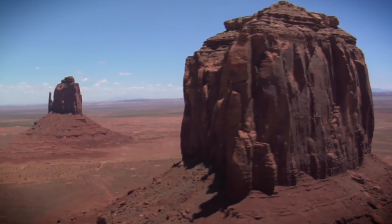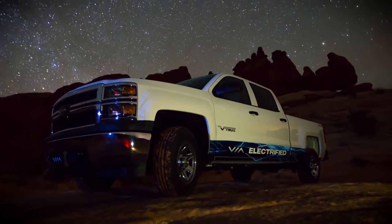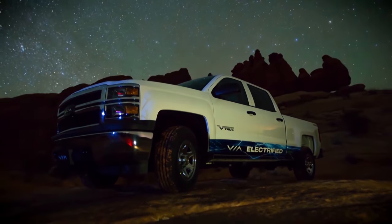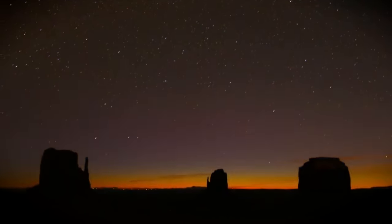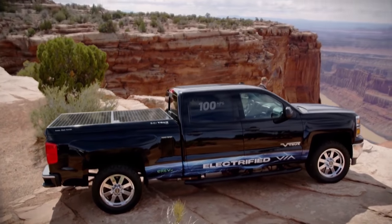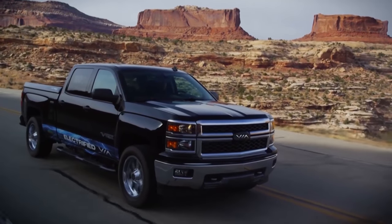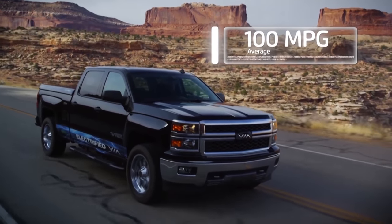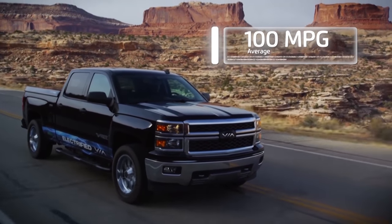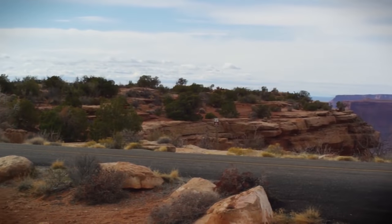VIA has electrified America's number one selling vehicle, the pickup truck. Introducing the VIA electrified Chevy Silverado, the world's first four-wheel drive extended range electric pickup truck with extraordinary fuel economy, averaging up to 100 miles per gallon on a typical day and gas-free driving on most days.